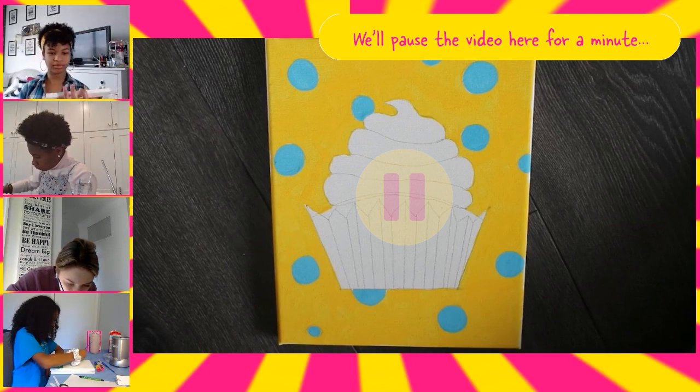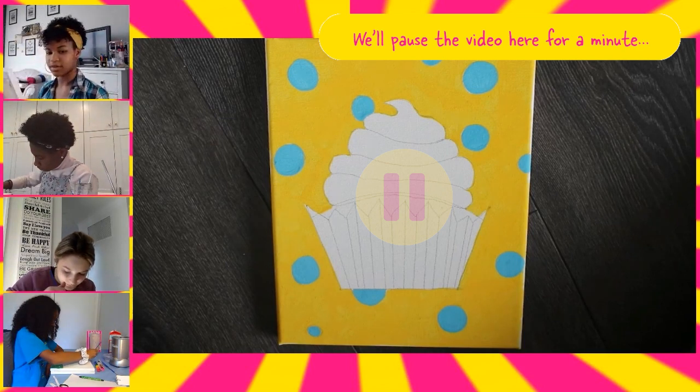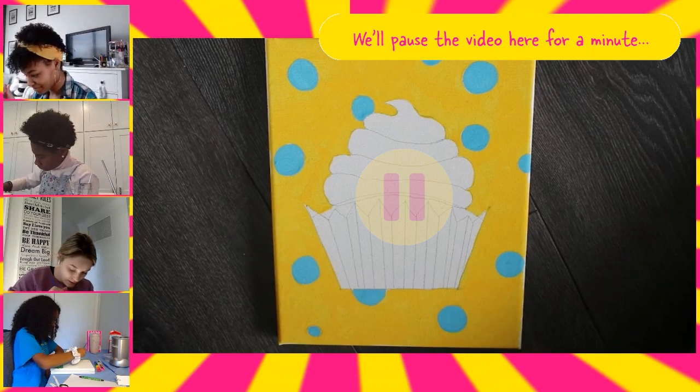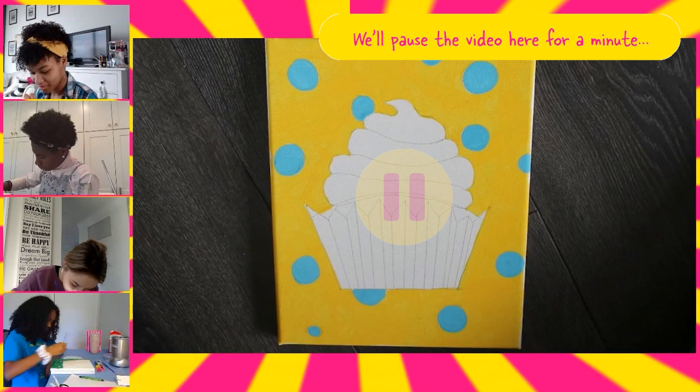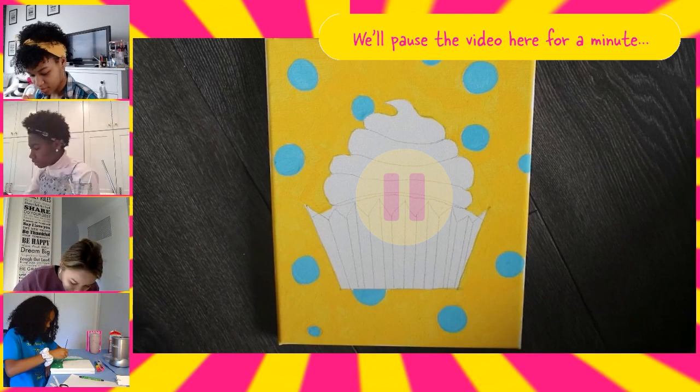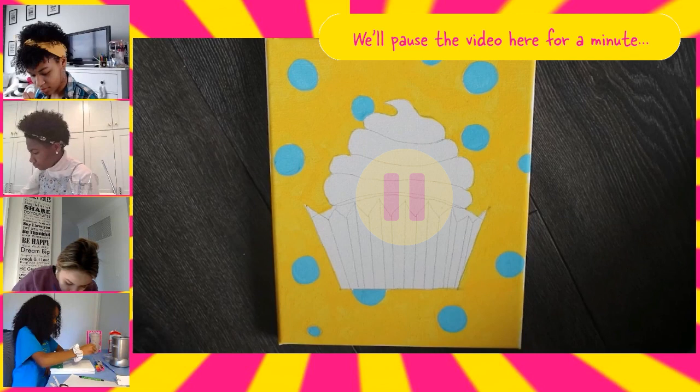There we go. And doing this background's gonna take a long time. I'm trying not to waste any paint. That's smart. Kind of difficult though. Yeah. Mhm.